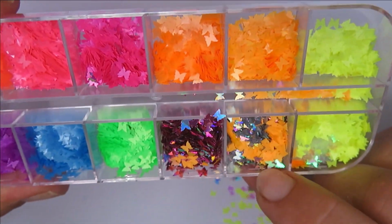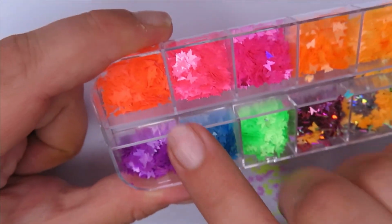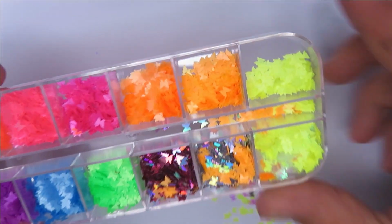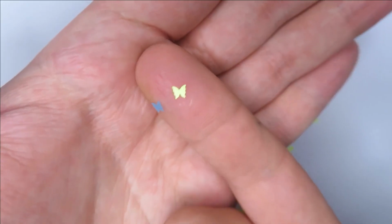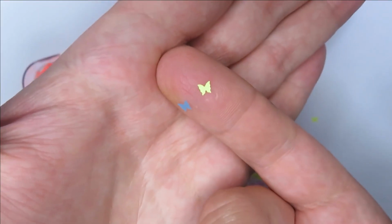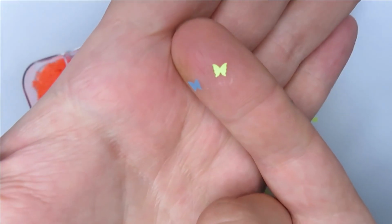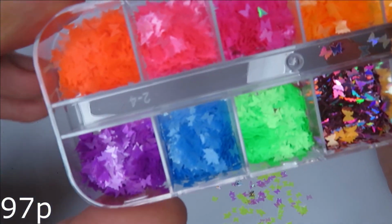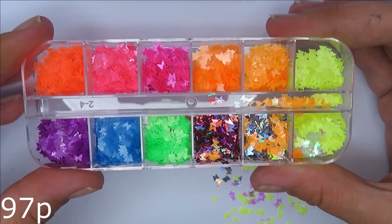We've got iridescent, silver holographic, pink holographic, neon green, blue, purple, sort of reddy orange, 2 different types of pink, 2 more types of orange, and some neon yellow butterflies. These are ultra paper thin. There we go. It's a bit hard to see. You can see how small and teeny they are. They're proper paper thin. They're absolutely ideal for putting on a set of nails. And this whole entire tub, and I'm not kidding, you literally get so many of them in there. 97p. Absolutely incredible deal.